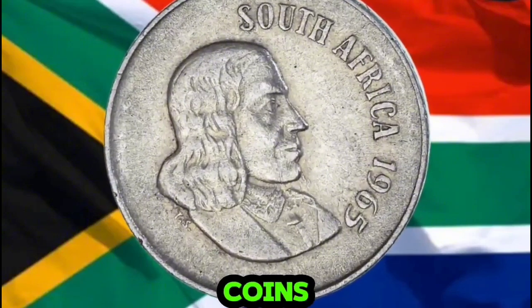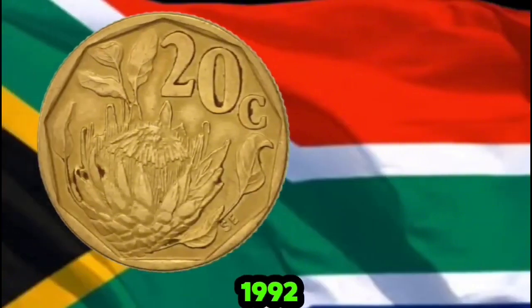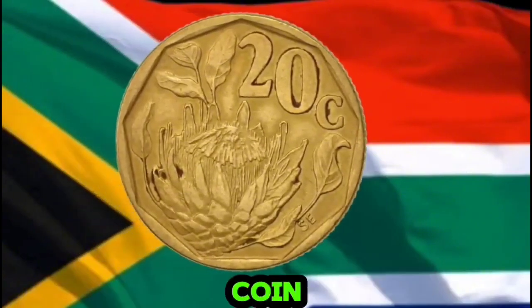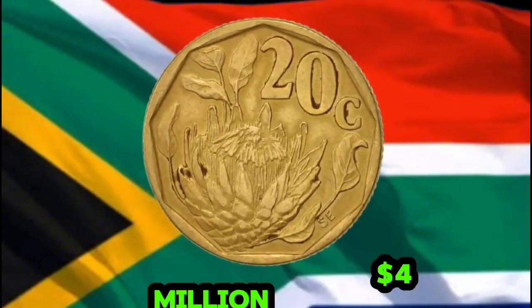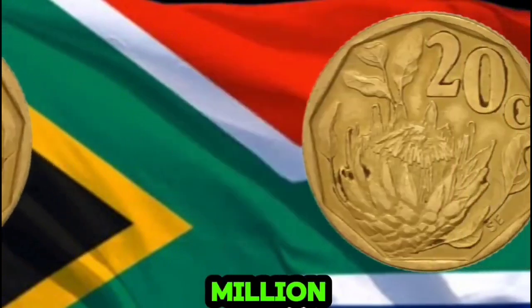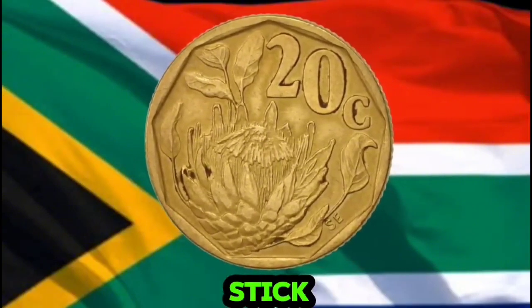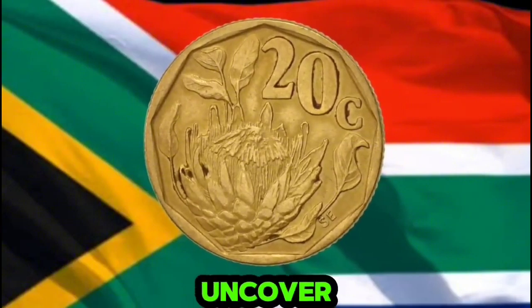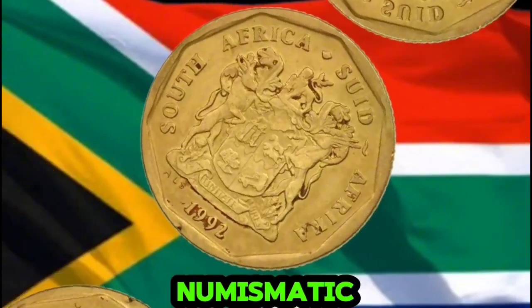If you have one of these coins in your collection, stay tuned. Next, in the top 2, the rare 1992 South Africa 20-cent coin. And we're going to explore why it could fetch as much as $4 million. Yes, you heard that right. $4 million. So, if you have one of these coins lying around, you might want to stick around for the next 20 minutes as we uncover all the secrets of this remarkable piece of numismatic history.